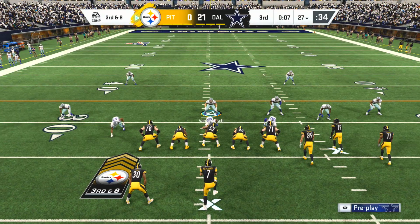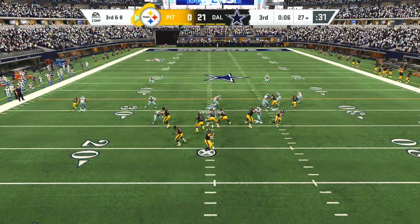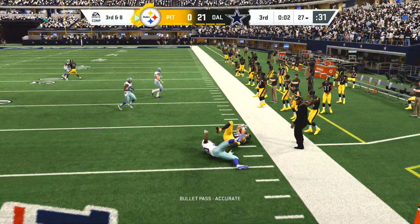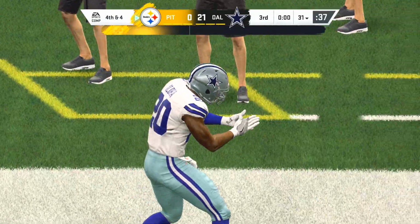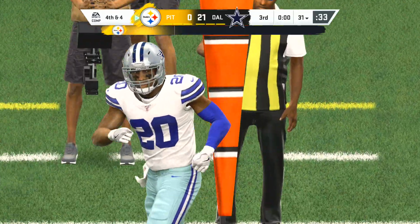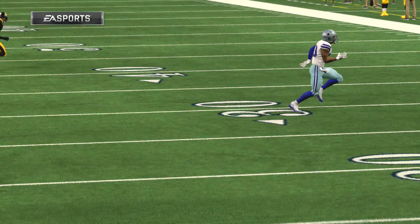This defense is continuing to contest every deep ball that is thrown downfield. And look, it doesn't matter whether you're playing man or zone. Eventually that becomes man on man, and you've got to trust yourself and go up at that moment of truth and make a play on the football. That's what I'm talking about. Nice hit, boy.